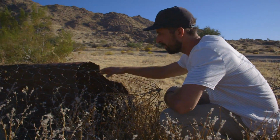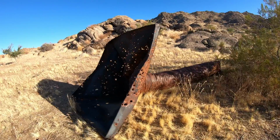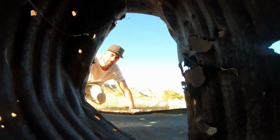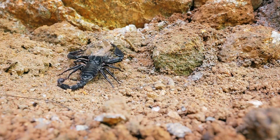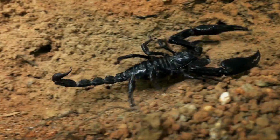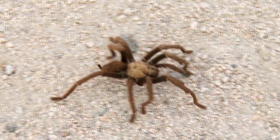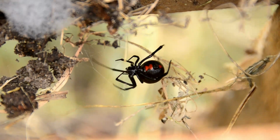It's always a good idea to be careful when you're wandering through ghost towns. There's a lot of sharp edges and rusty metal. And you never know what could be hiding under these objects. There are more than 20 species of scorpions that live in the desert. While their sting is not usually deadly to humans, it can be painful. The same goes for the 4 kinds of venomous spiders in the area, including the tarantula and black widow.